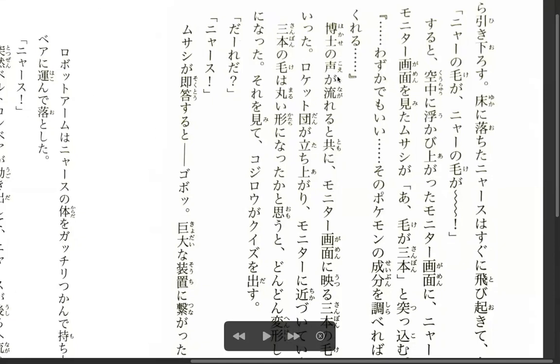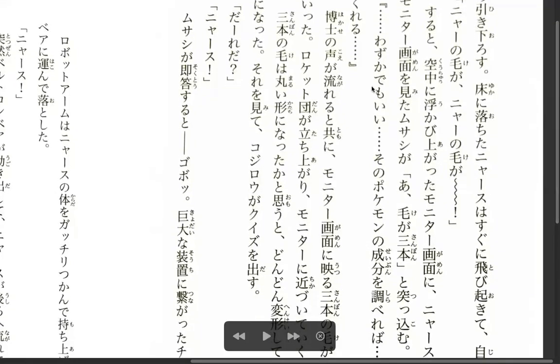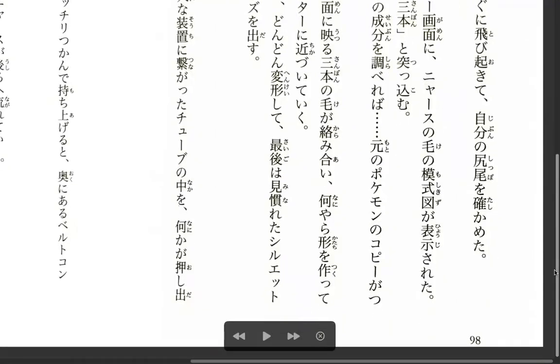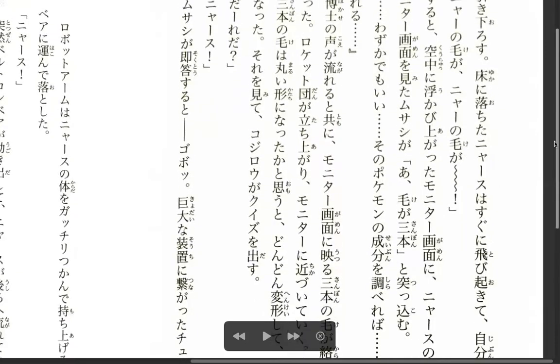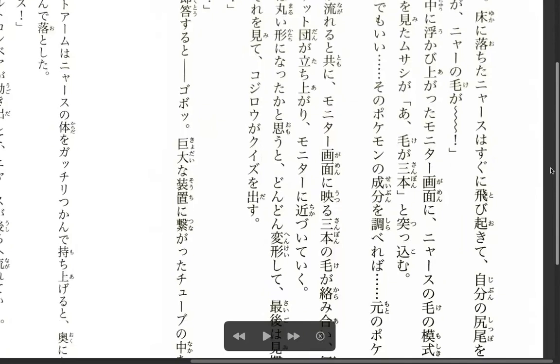Hakase no koe ga nagareru to tomo ni monitor gamen ni utsu no sanpon no ke ga karamiai. I'll do that part first. So when the professor's voice started, as he started talking, on the monitor the three pieces of hair started to tie together. It kind of winds around itself. Nani yara katachi o sukutte ita, and it was forming some kind of shape. So Team Rocket stands up and they approach the monitor.